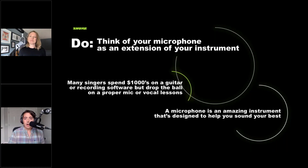And one thing that Laura and I have been talking about is how a microphone is really in itself an amazing instrument that has been designed over decades and decades and decades of time to make you sound your very best. It's not just like, okay, I guess I'll get a microphone. No, there should be a why. There should be some thought put into why you're choosing that microphone.